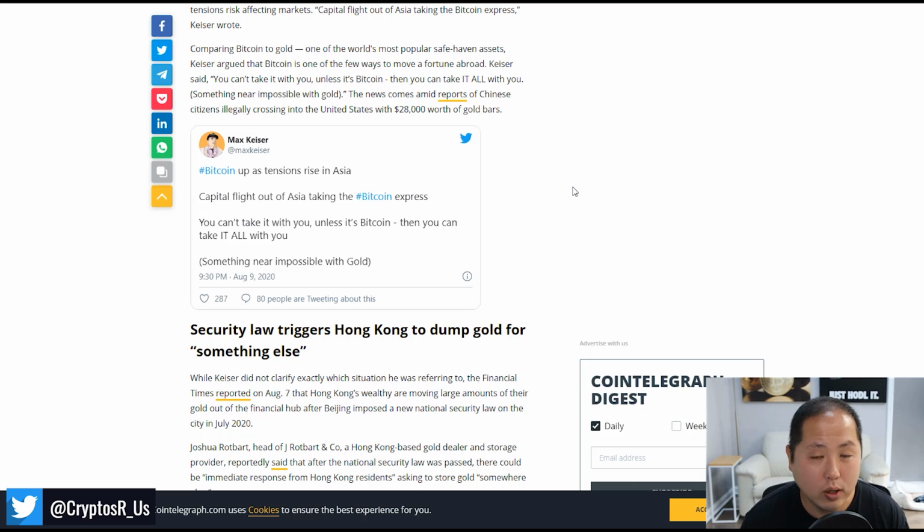If you need to take it with you, if you need to flee the country, or you want to get your assets out of a country, how are you going to hold gold bars with you, right? That's just not realistic. But with Bitcoin, you could send it off to any address. You could keep it on a USB key. No one will know, right? That's the argument Max is making, and it's true.